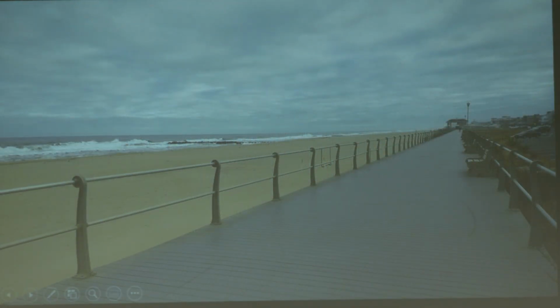Spring Lake also has one of my favorite non-commercial boardwalks, just a place where you can go for a good long walk and actually see and hear the ocean.